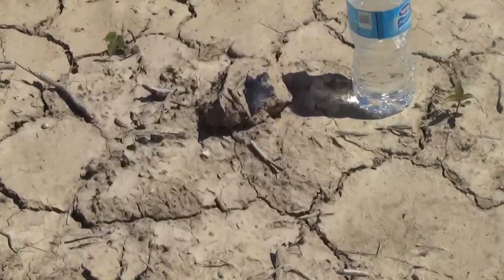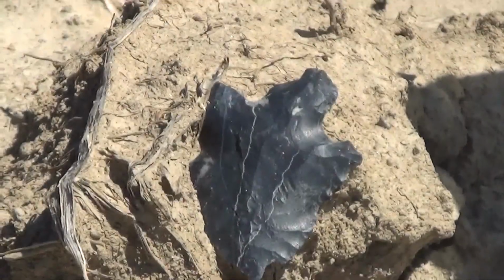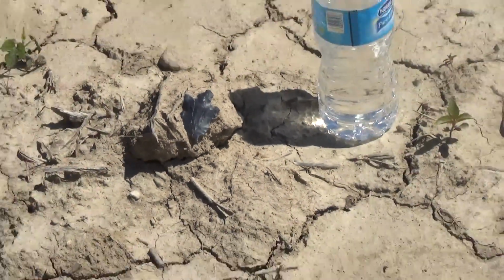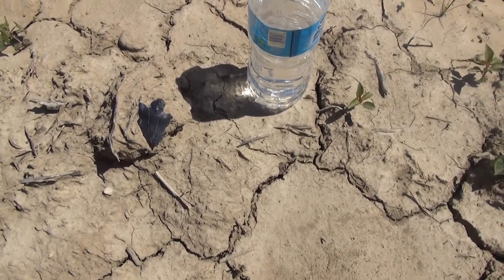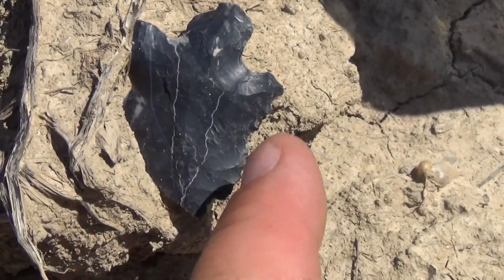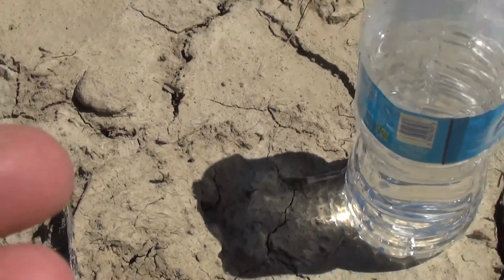Find it. Looks like the tip's broke. Yep, it's broke. No, it's not. Wow. Nice big bifurcate.